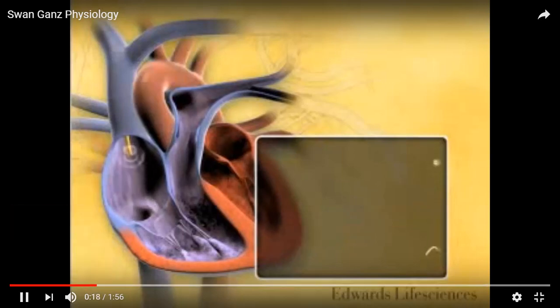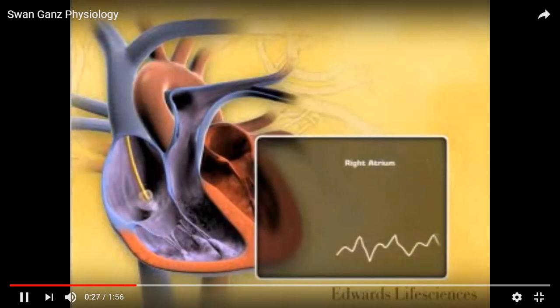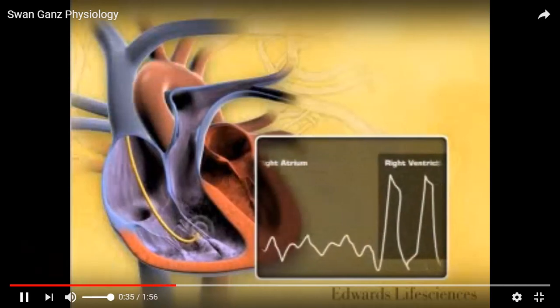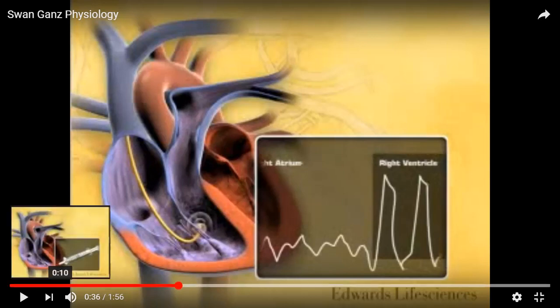So if you look at the screen here, this is all the physician will see on the right side. So he knows that the catheter is in the right atrium because of the pressure reading right here. As soon as he enters the ventricle, notice that the pressure rises drastically. Okay, so here you see the difference between the pressure when you're in the right atrium and as soon as you enter the right ventricle. You can just imagine how high the pressure is inside the ventricle, because it would spike almost double or 4 times that of the pressure in the right atrium.